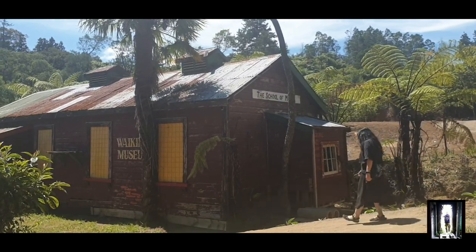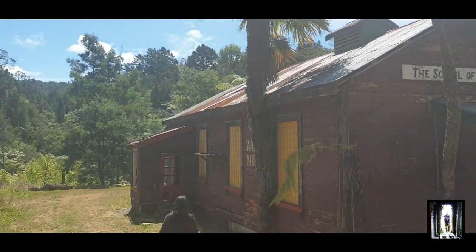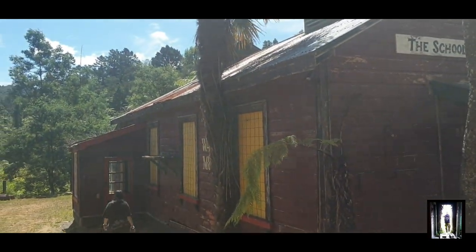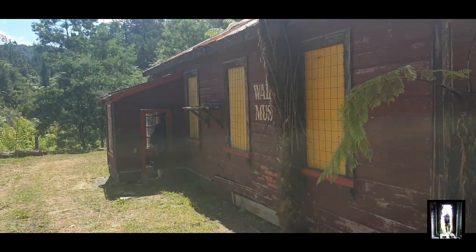Well, here we are, explorers. We're here at the Waikino Museum School of Mines. And this museum here was started up, the School of Mines, right after the Thames School of Mines that followed suit. And around 1885, it had between 40 and 70 students.